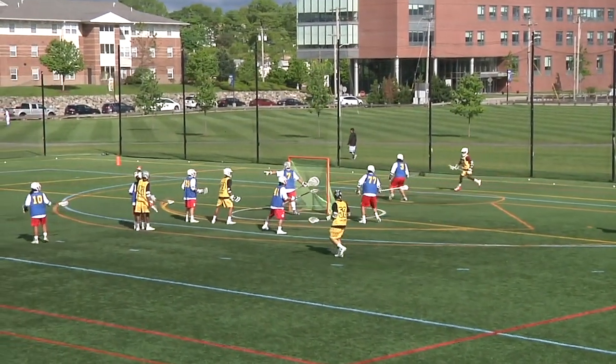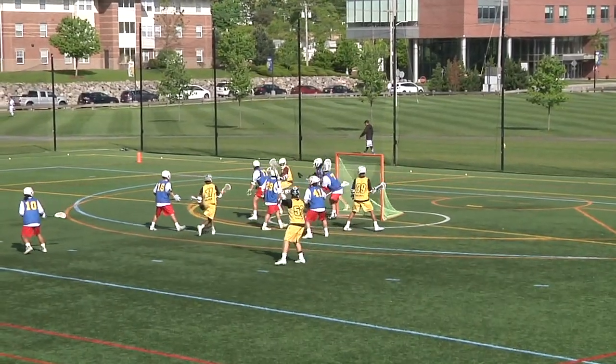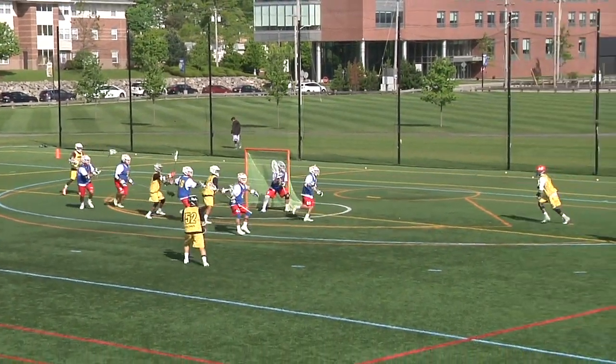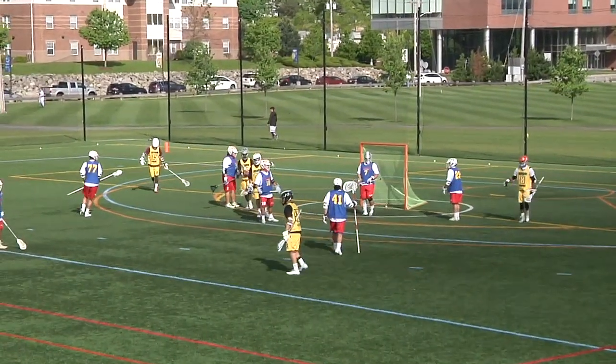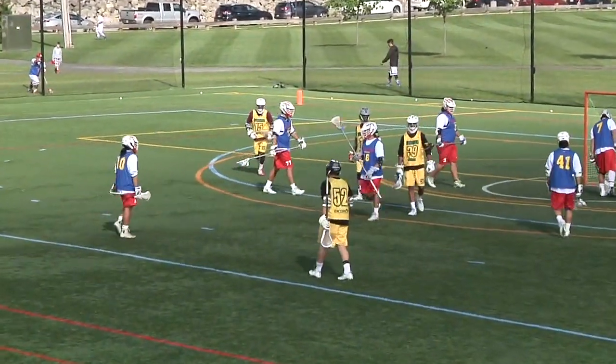You got a dodge from X coming up. Righty to righty. Kicks it back to the far wing. Good look up top. And a great fundamental overhand bounce shot.